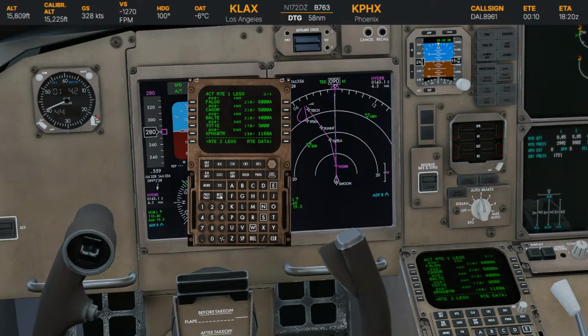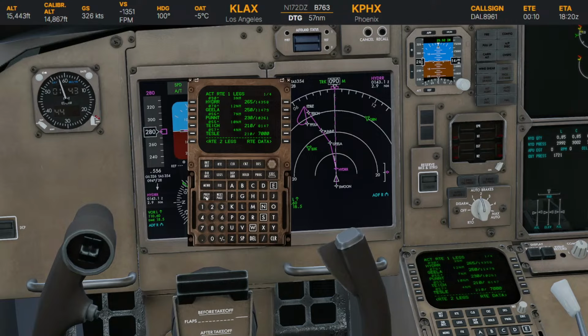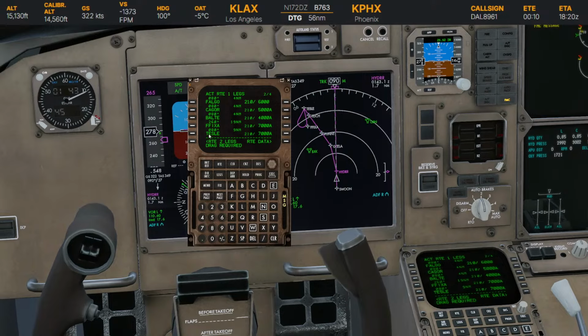Actually, I'm going to also select, let me see here, TI. So this one's going to Fixa. From Fixa, we're going to go to Tesla. Previous page. All right. TIH. Is this repeated? It looks like it's repeated, doesn't it?